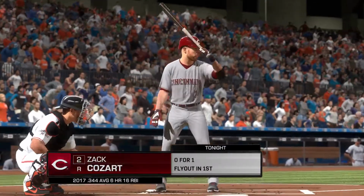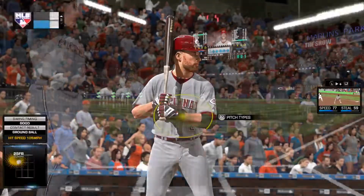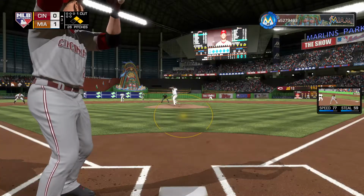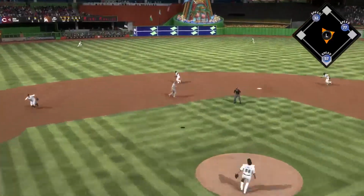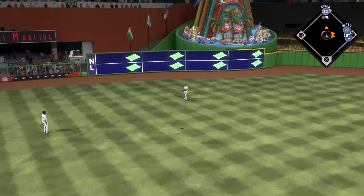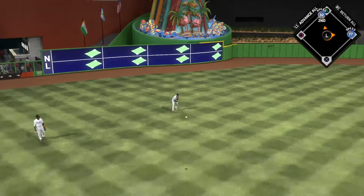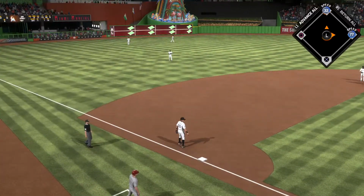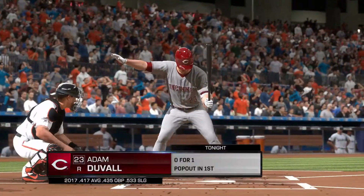Ready for another chance? Zach Cozart, as he'll look to bring home that tying run from second with a base hit into the outfield. Lifted in the air out towards left center. Yelich is under it. He makes the play, runner tags and heads for third. And he will make it back to second and be content with holding on there.